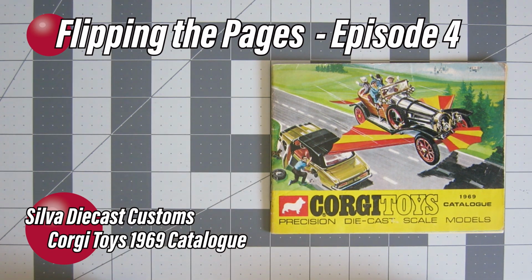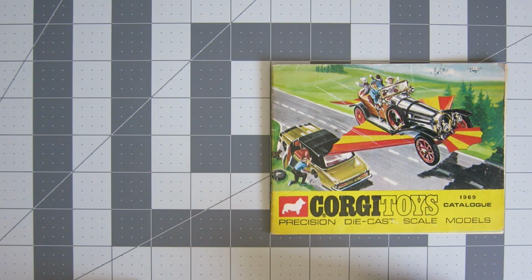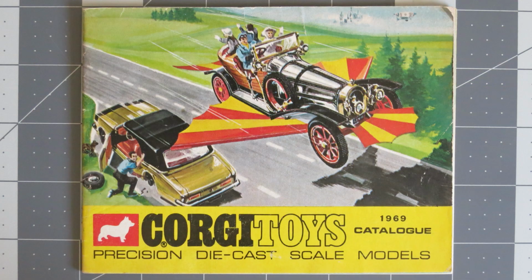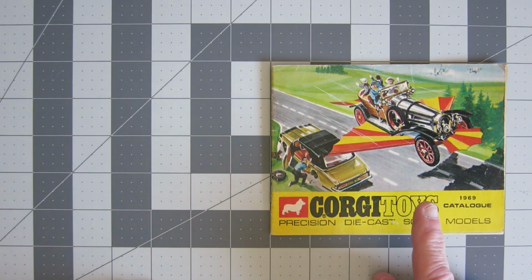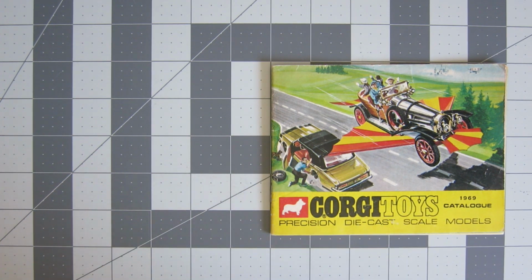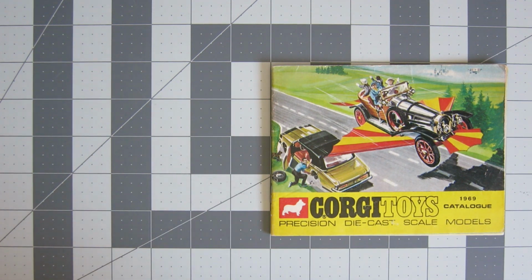This time around, we're looking at the Corgi Toys 1969 catalog. And being a little kid at the time, geez, I was like 8 years old in 1969. I really remember Chitty Chitty Bang Bang. That's a fond memory from my youth. So seeing that on the cover just has to make me laugh a little bit.